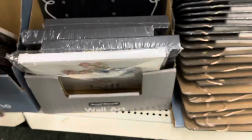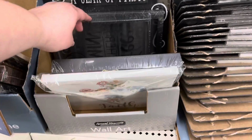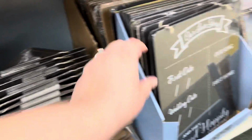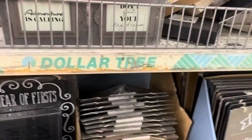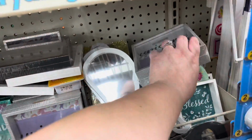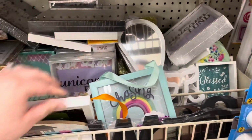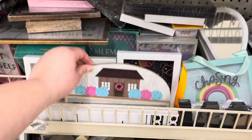This is cute. This is laundry. Probably going to get one of those. These are the offers. Like I said, I've been to three different ones. The first ones are more like different ones, but yeah. Close your home.